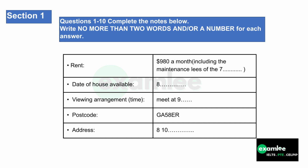Sure. What is the address? The postcode is GA5 8ER, and the house is number 8 on Spring Street. It's the second right off of Bath Street. Okay, that's great. Do you have any more questions? Nope. Thank you for your help. No problem. See you on Friday. Bye.